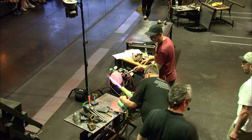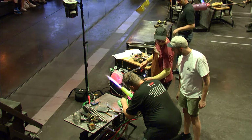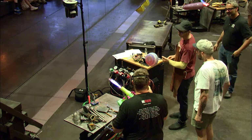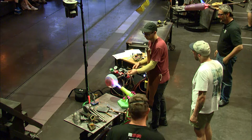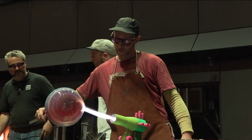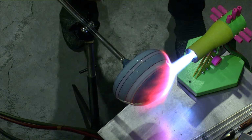Just trying to get the mount of the torch tightened up a little bit more so it holds its position. So discussing some last design decisions here.